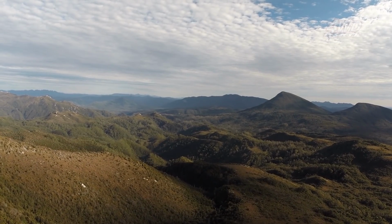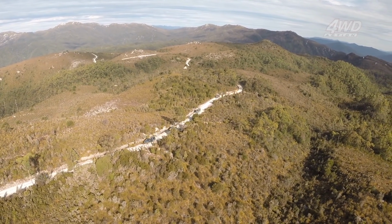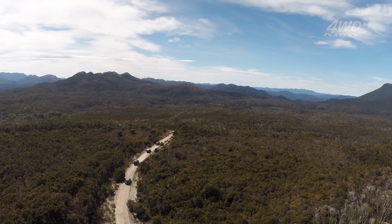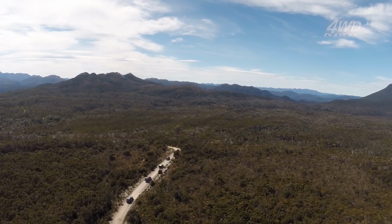We've packed up camp early this morning and we're on to our next location, the Mount McCall track. There's a fun little section going up there, Rocket. As long as I can keep one of my 2 front wheels on the ground, I can still steer. You should be alright.